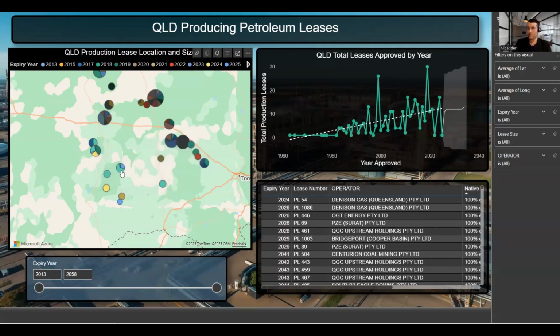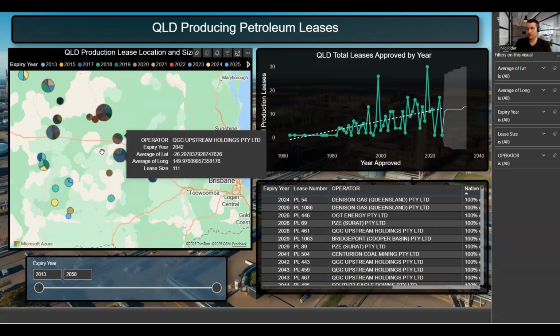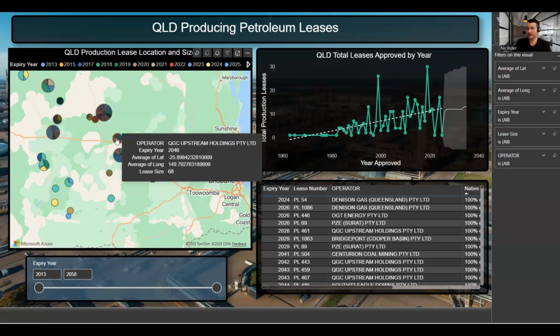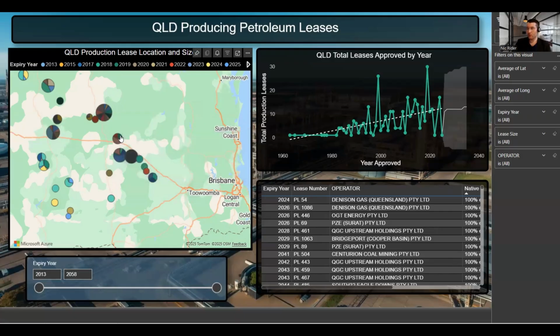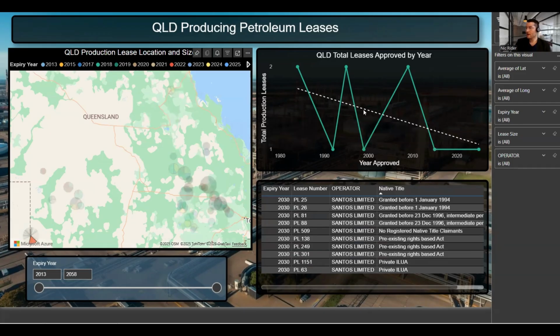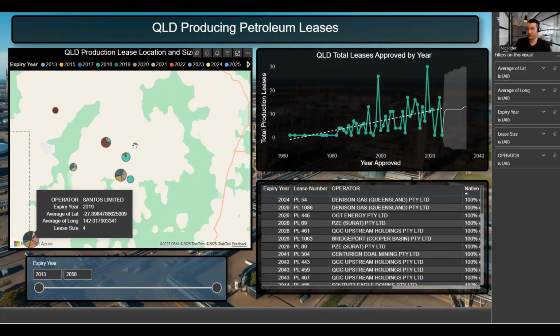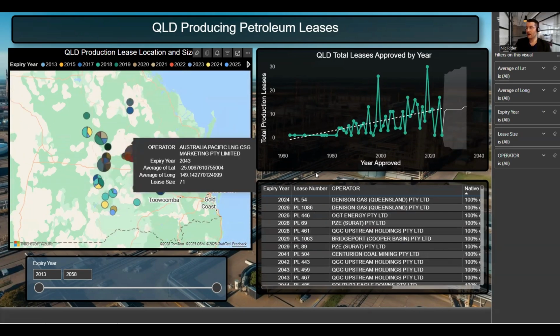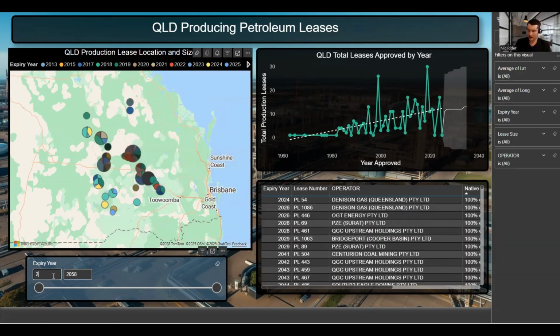Okay. So basically this is just latitude and longitude taken from shape files, converted into Azure Maps here. So if I look here, I can see where QGC is, for example, expiring in the 2040s. If I want to know if there's one approved lease this year, it's probably a little old, but there was one there from Santos Limited, and so forth. So this is really about getting in here and learning where all the different operators are and who has the majority of the market.